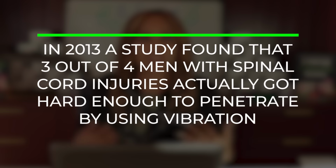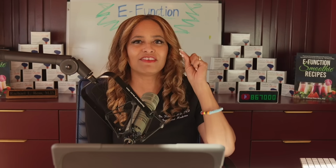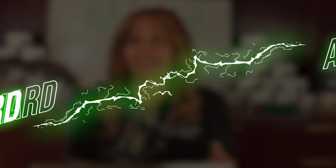In 2013, a study found that 4 out of 5 gentlemen with spinal cord injuries actually got hard enough to penetrate using vibration. That's how powerful vibration can be. Daily vibration therapy on the penile tissue had been used and helped men recover after having their prostates removed. So you got to ask, how does this even work? I know you're wondering, how could a vibrator change the game for your erection? Isn't vibration just for women? Absolutely not. Today we dive into the science behind how a simple vibrating object can improve and optimize your erectile function, improve ED, and help gents who have had nerve damage or prostate damage get hard again.